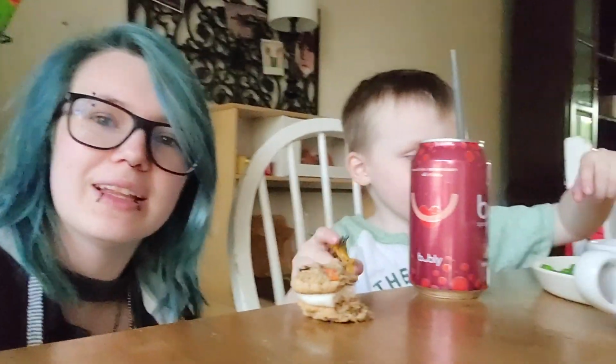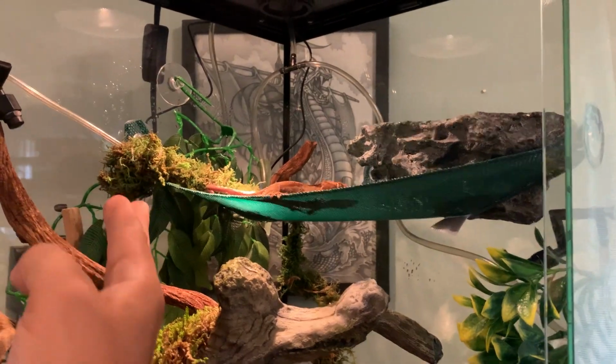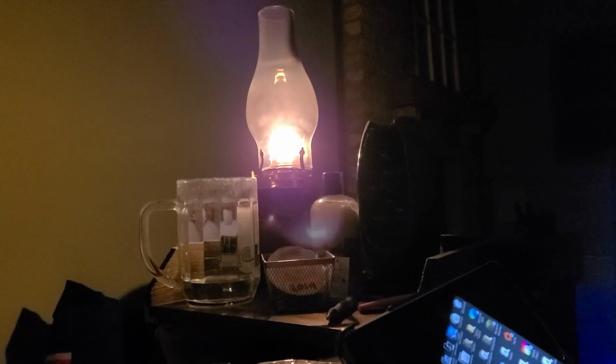We are now home with my little loud munchkin who's eating dinner, finally. But since Toothless needs total darkness, I don't have any lights on down here. No lights. Except my laptop, and my oil lamp. I put my oil lamp on because it gives me just enough light so I can see my desk, but not enough to disturb Toothless.